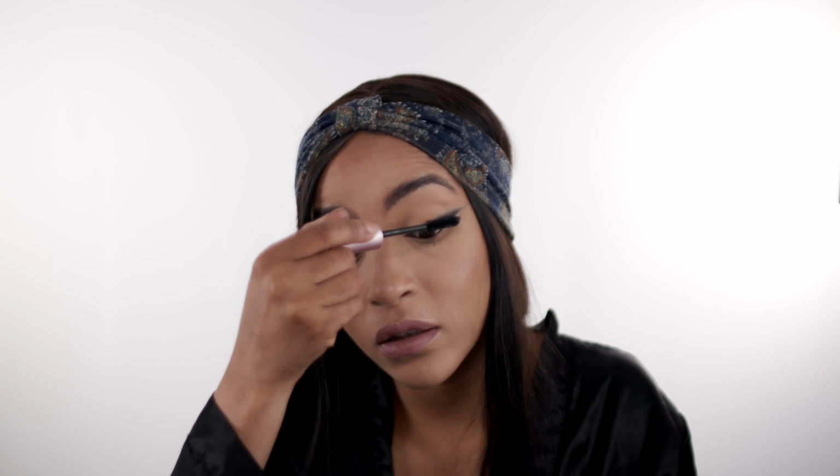So the eyes are done, guys. All I did was literally, I added my gel pot liner. I did like a wing and then I just smoked it out. I just want everything to be soft, cute, not too much fuss.